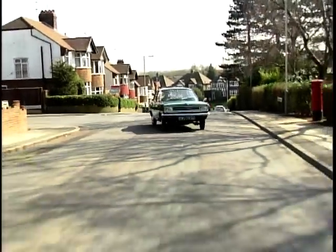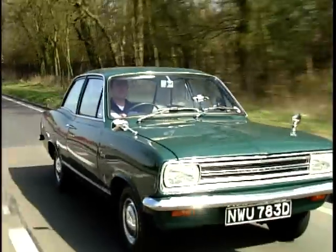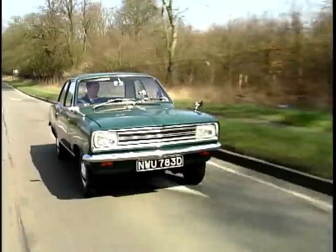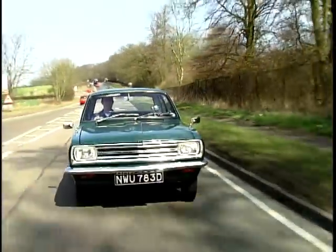Going uphill is where you really feel the lack of power in this Viva. It's really struggling with only its 1100 engine. It could have done with just a little bit more, and there's no passengers or luggage in this car, so I can't see how it's going to fare over Snake Pass with a family of 5 in.